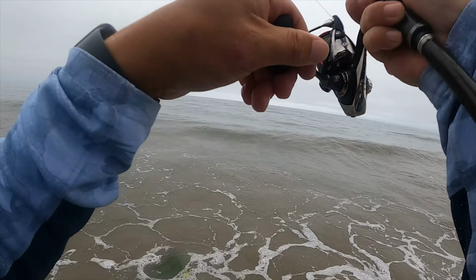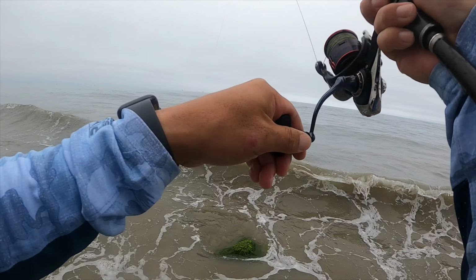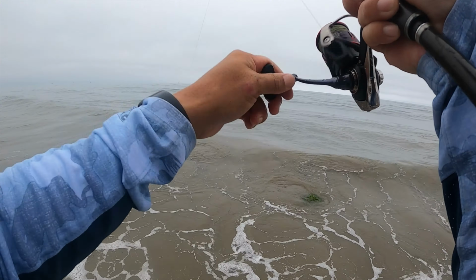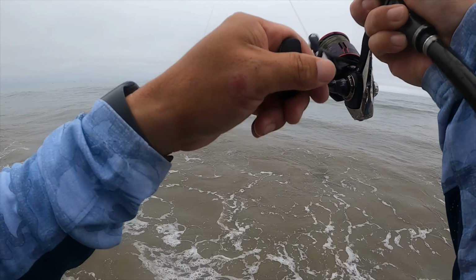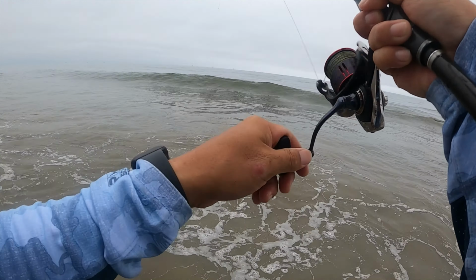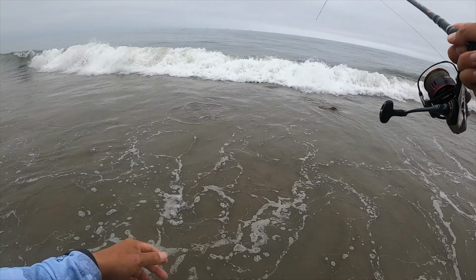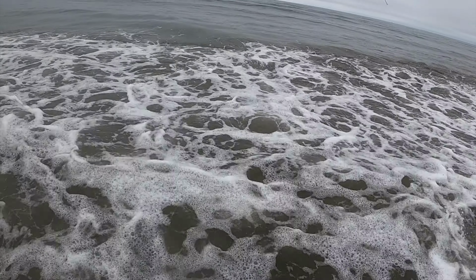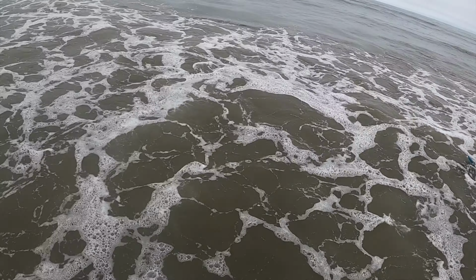Oh my god, there we go. What is this thing? Swiped, I thought I missed my third bite, and then got him at the very end. He came back for it. Yep, you little yellowfin croaker. That's what's swimming through here.